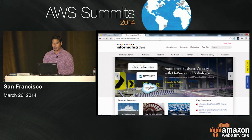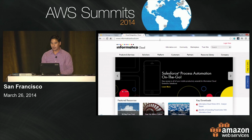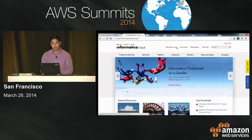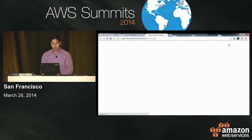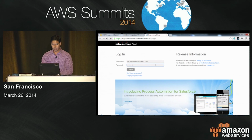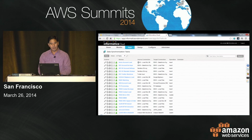Okay, so I've got my Chrome browser open, and here we see informaticacloud.com. So again, if anybody wants to try this out, there's a free 30-day trial available to you. Simply click on this button and sign up for an account. But I'm going to go ahead and log in. And I'm going to go into our application area and choose data synchronization. And I'm going to simply create a new data synchronization task.